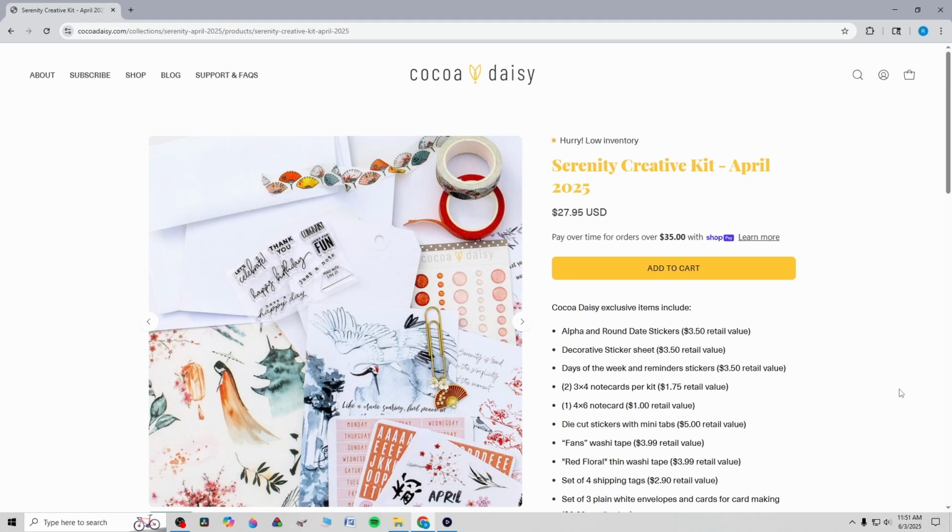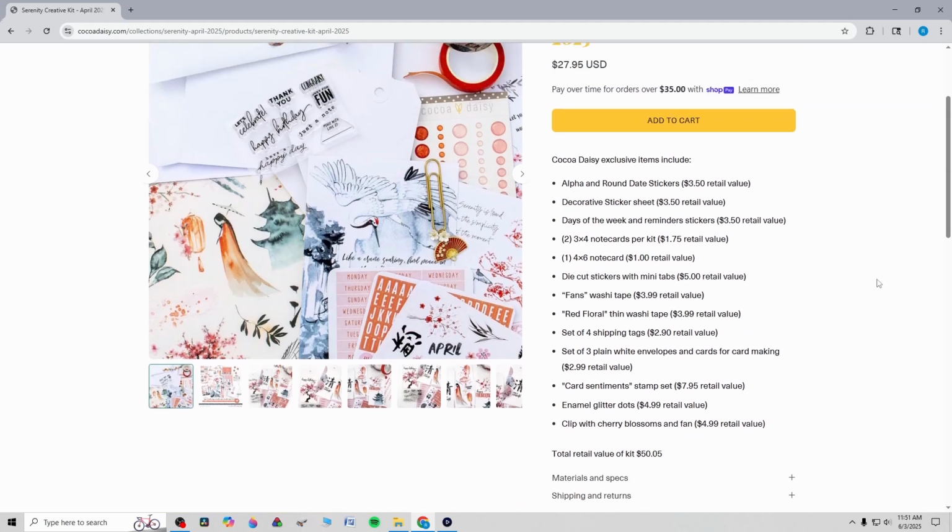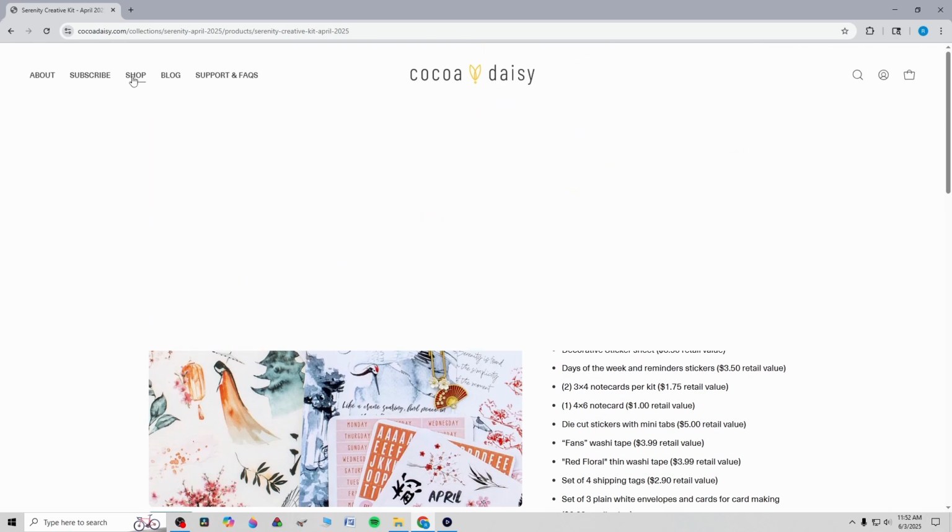The Creative Kit says that it has the fans washi. If it just says washi, then it's the standard size, which obviously all different companies and everywhere uses different sizes, but there are some standards that you see a lot. The standard size is 15 millimeters, which is 3 squares on a standard dot grid page. The thin is 10 millimeters, which is 2 squares, and skinny is 5 millimeters, which is 1 square. Does that make sense?